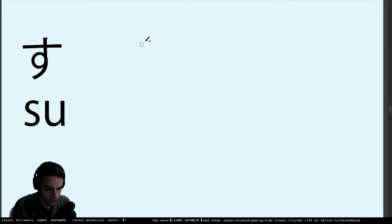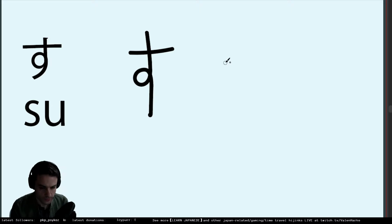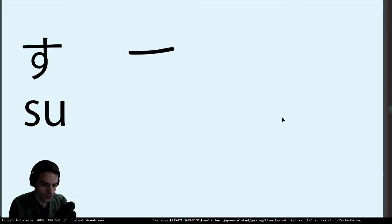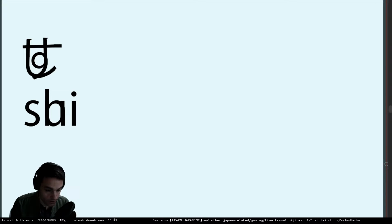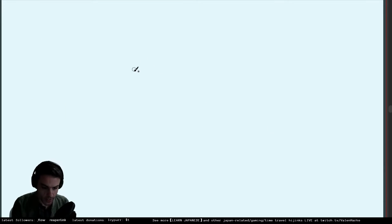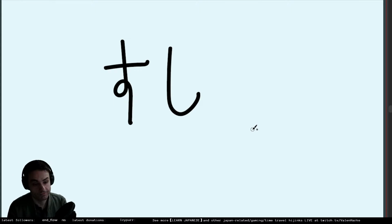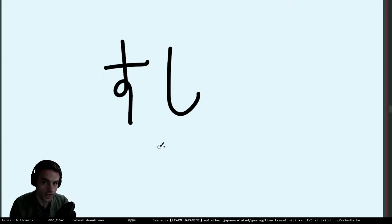Let's move on. Su. Little squiggly mark there. Su. Okay. And whoa, hey, hold on. You just taught us both shi and su? Uh-oh, reverse the order, and what do we get? Sushi. Look at that. You can write sushi as a child would write it, because there is a kanji for it.